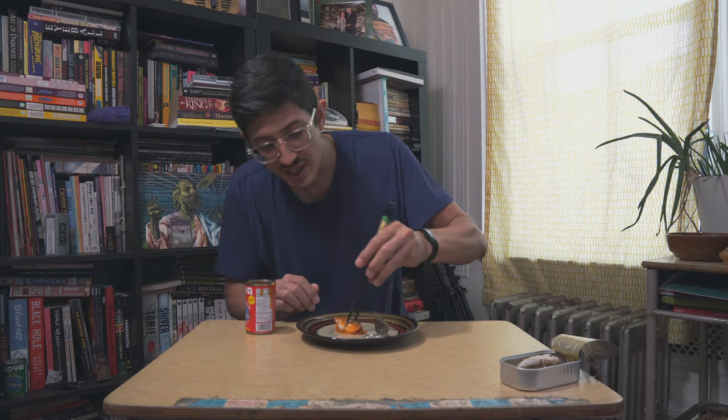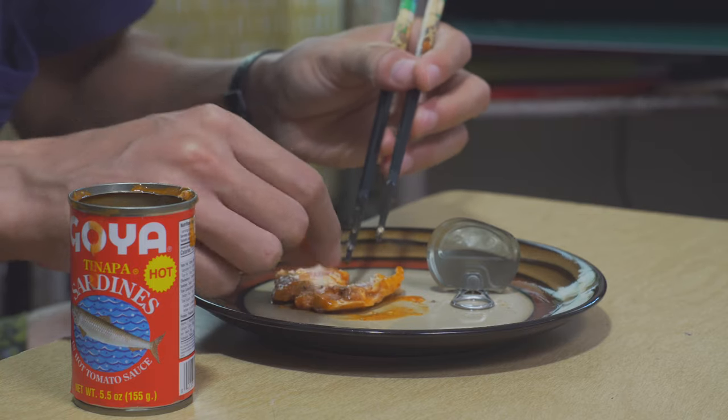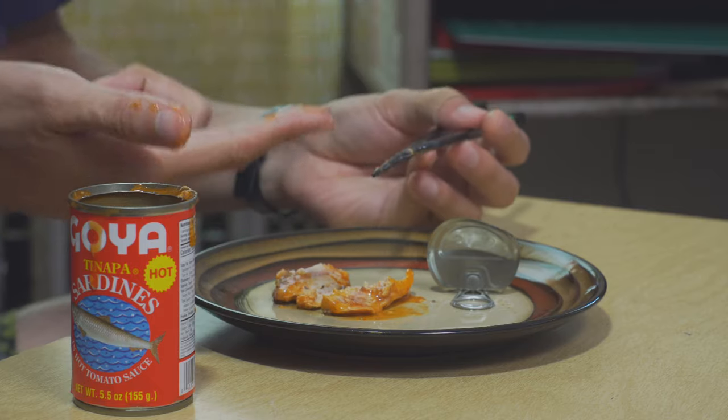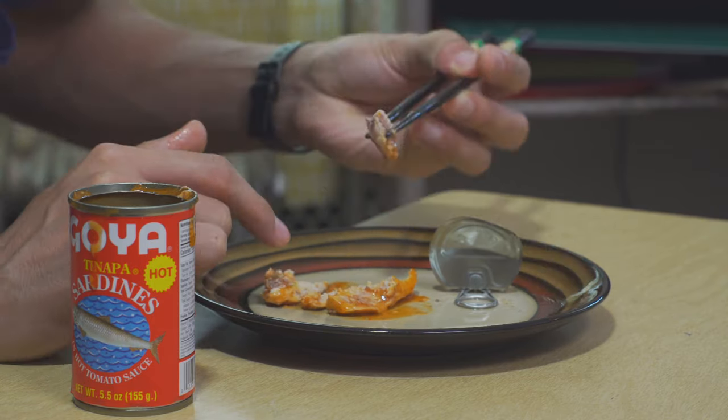Let's see, let's dissect one of these guys here. We haven't done that yet. I'm just gonna have to get in here. Okay, so we got nice rigid spine, nice snap. Pretty looking flesh on the inside.